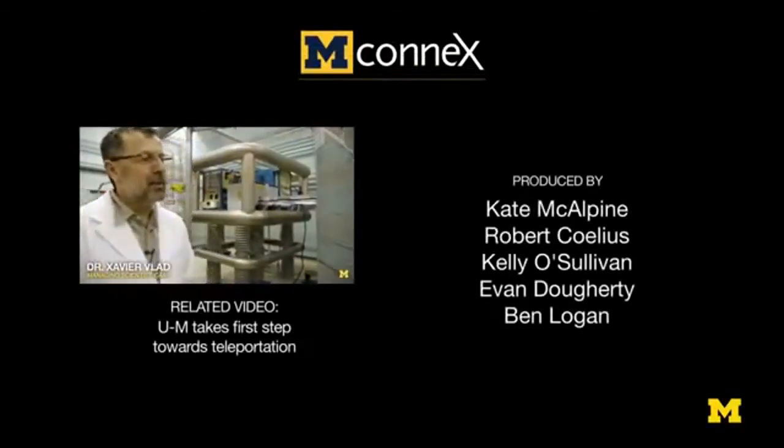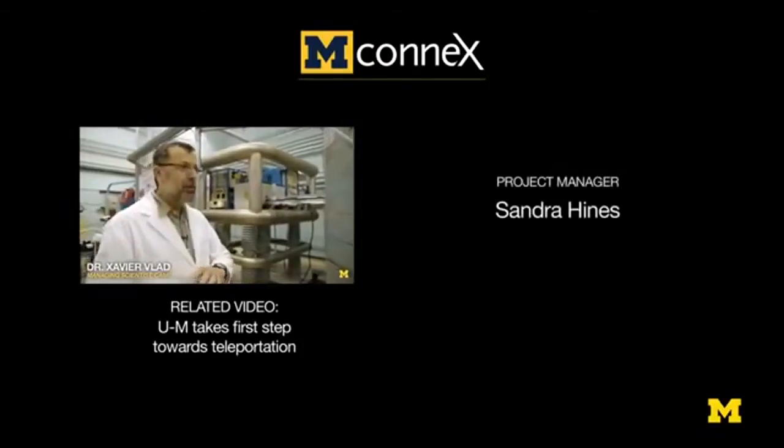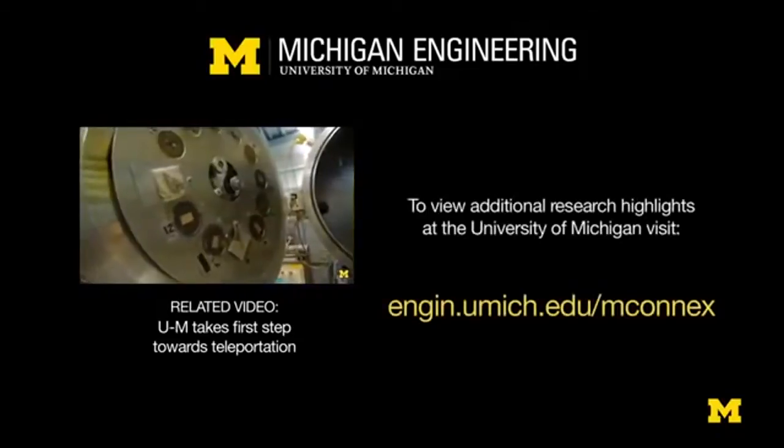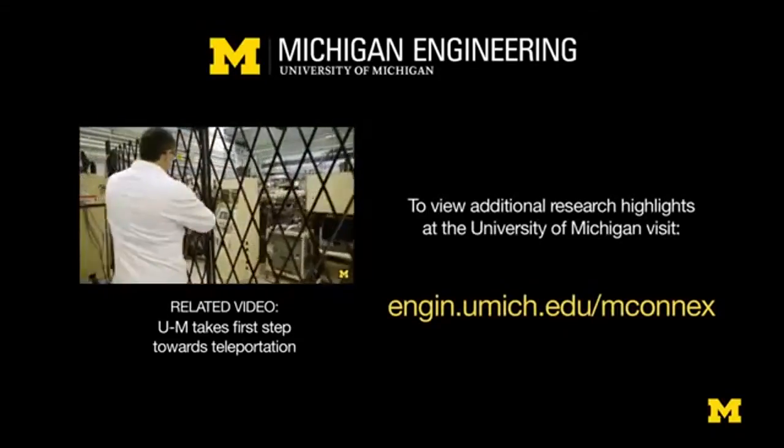Well, basically, the word would be too great to say teleportation, but in a way, the broken key has disappeared from the current location and it showed up in a different ion chamber.